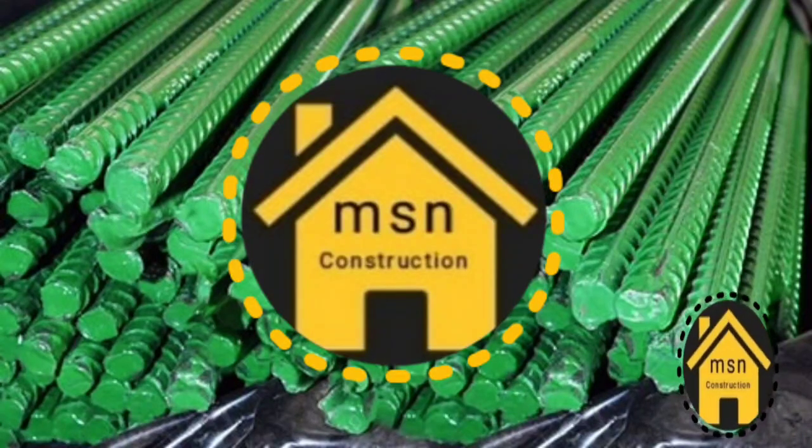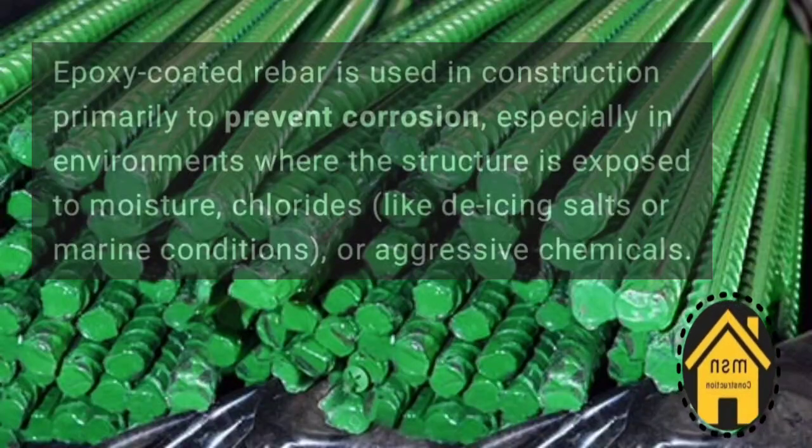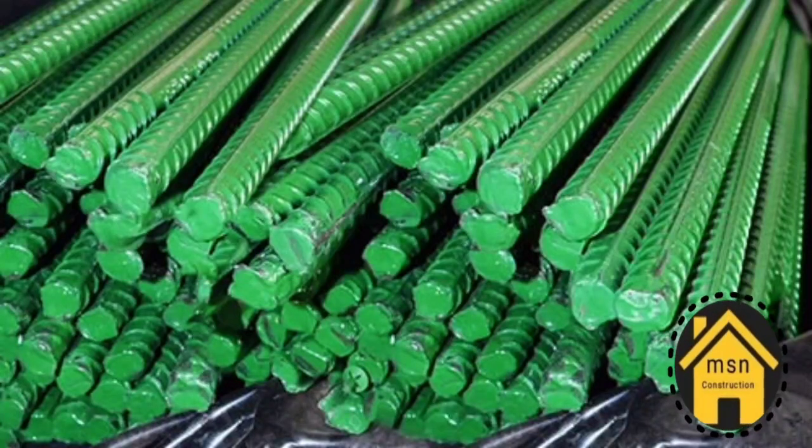In today's session we'll consider epoxy-coated rebar used in the construction industry. Epoxy-coated rebar is used in construction primarily to prevent corrosion, especially in environments where the structure is exposed to moisture, chlorides like de-icing salts, marine conditions, or aggressive chemicals. Here's a breakdown of why it's used.